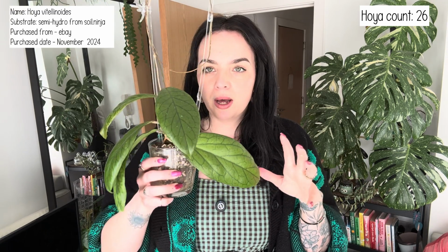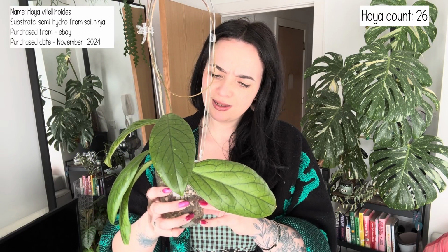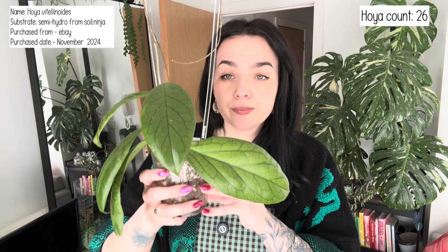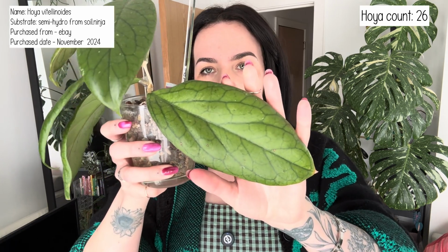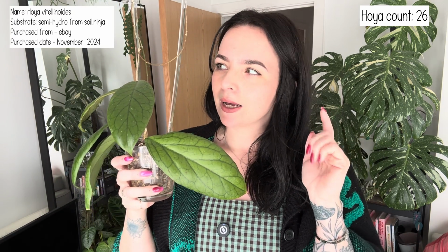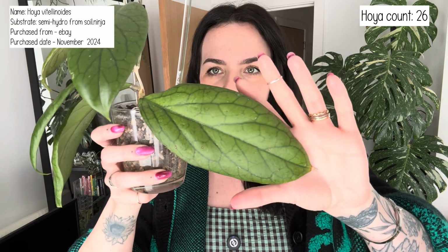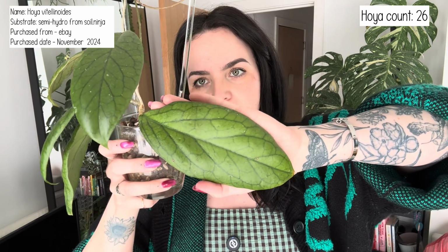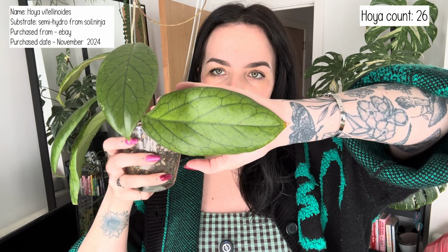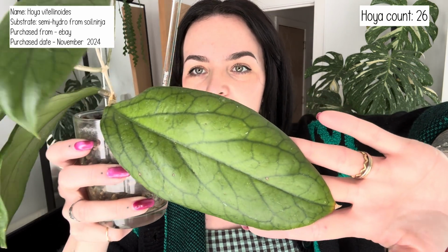Up next, I've got my Hoya vitellinoides. It's a big leafed Hoya. This is one I got off of eBay, and when it arrived, I knew the photo looked like it was big, but I didn't realize it was this big. This leaf is longer than my hand. If I did fingertip to the end of my hand, it's longer than that, which is really freaking cool.